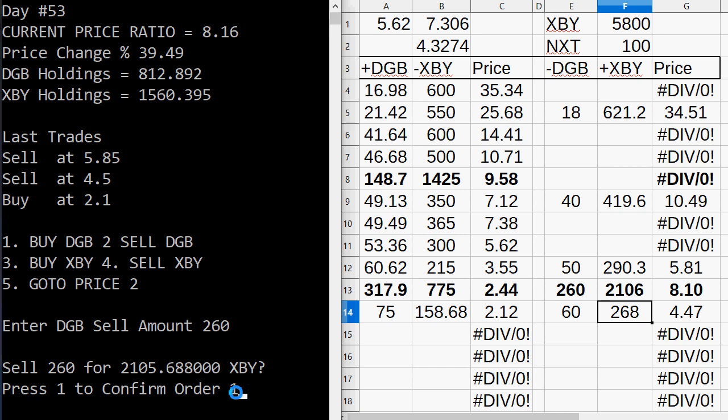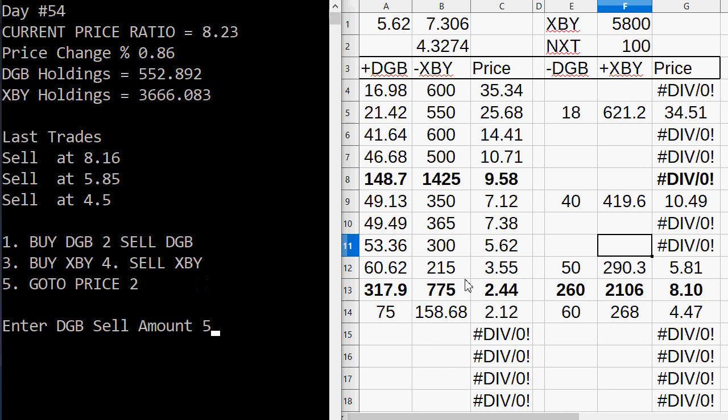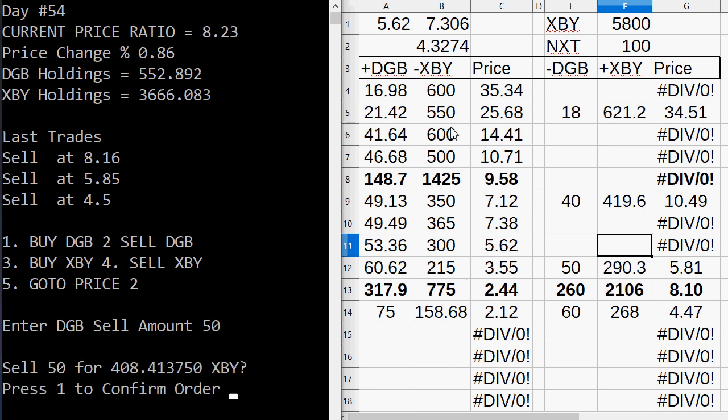And press 1 to confirm it. Does it go up again? Yeah, so might as well confirm this or finish off this one here. Now, normally, I would do it in the same day. But for purposes of the way I just got the script written, it's just easier to only do one trade per day, at least for how I'm going to document it this way. So let's do the trade of selling DGB in here. We had 53, so let's do, well, 50 would give us 408, and that gives us 10%. So that pretty much, I think, is what we need to do.